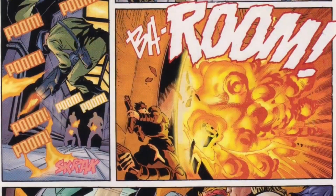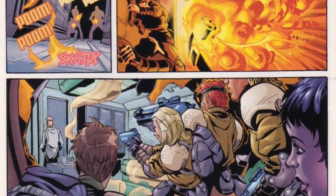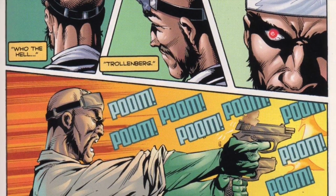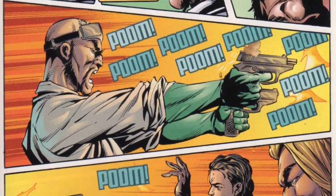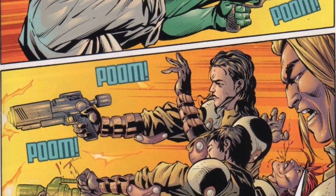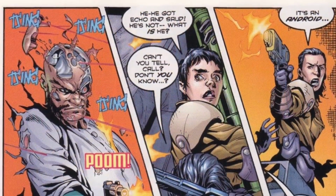They blast through a door, and as the smoke clears, they see a man facing a wall. This is none other than Dr. Trollenberg. As he turns, we see the glare of the Terminator's red eye. And as he starts to unleash all of his ammunition on the mercenaries, their numbers are many and their munitions are substantial. They blow Dr. Trollenberg away, revealing that he is in fact a Terminator.